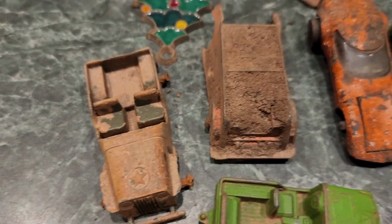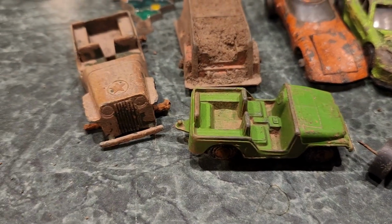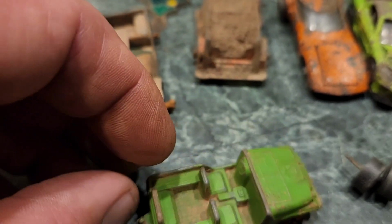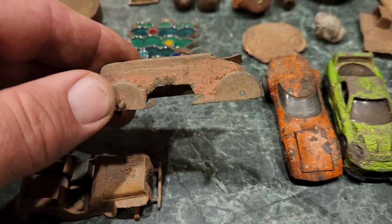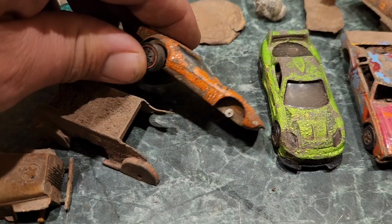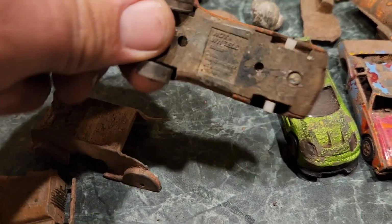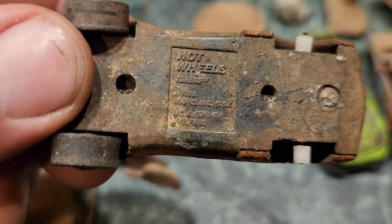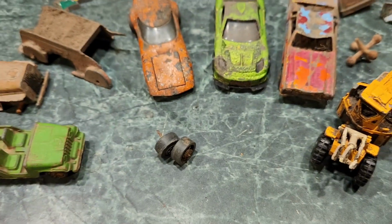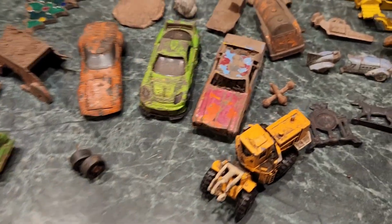Alright, here's the toys. Got a couple Tootsie Jeeps. This one here's got all the wheels on it. This one don't. This one I didn't even clean up, but I save every single piece of these that I find, even if they're broken. This one's a Hot Wheels Redline from '68. And this one has Redline wheels on it, but it don't say Redline on the bottom. There's a couple modern toys there.